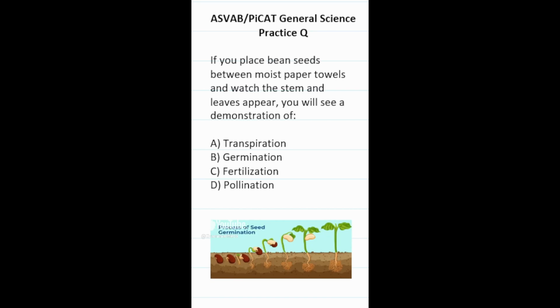This ASVAB PiCAT general science practice test question says if you place bean seeds between moist paper towels and watch the stem and leaves appear, you will see a demonstration of. Well, this is a process called germination. So, whenever a seed becomes a seedling, that is the germination process. So, this one is going to be B.